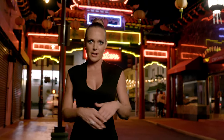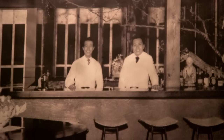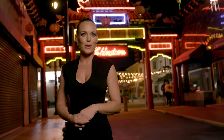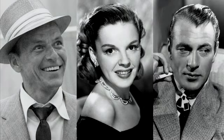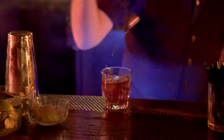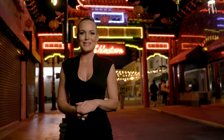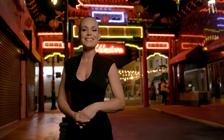Now, LA's Chinatown has always been a paradise for food and drink lovers, and today we are visiting a landmark venue that was established in 1868. This place used to be a hotspot for celebrities like Frank Sinatra, Judy Garland, and Gary Cooper. Today this craft cocktail bar serves exquisite drinks with a little old-time Chinatown flair mixed with some Asian flavors. So let's go mix up some cocktails at General Lee's.